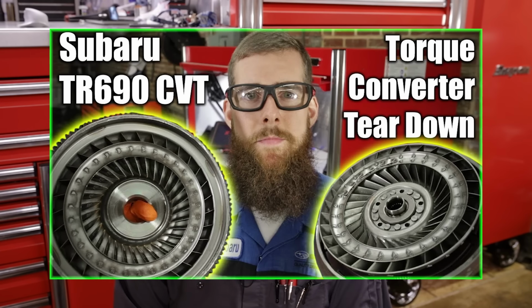Now that said, there were still some CVT issues. The early 2010 to 2012 TR690s suffered from torque converter issues. The torque converter clutch wouldn't disengage when coming to a stop, causing the engine to stall.